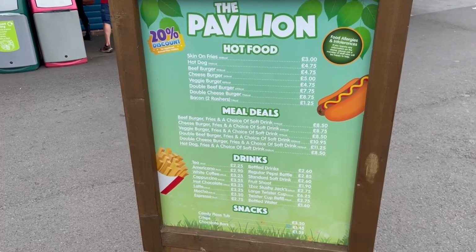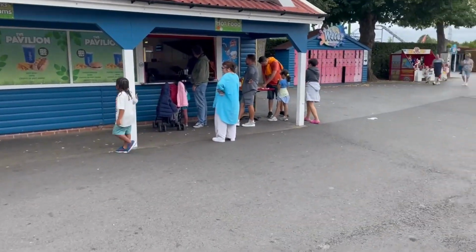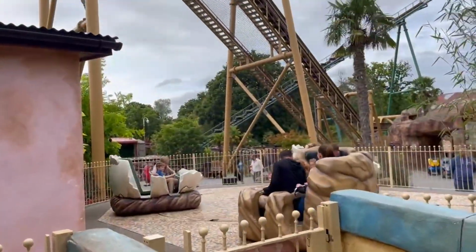One of the kiosk hot foods. Not terrible prices, but it's obviously just theme park prices really. That's for that pavilion there. Next on our list is this Boulder Dash one.